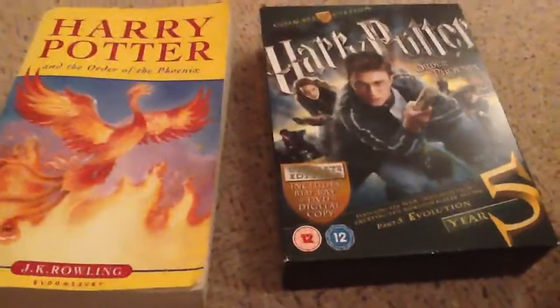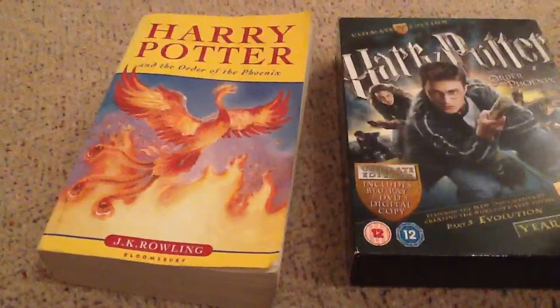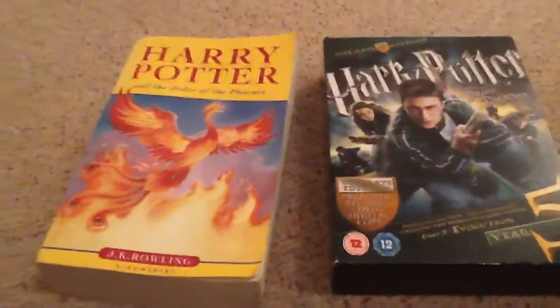Goblet of Fire, or Goblet, but it's Goblet, so I will call it Goblet. Next, Order of the Phoenix, the big slab of a book. Right, okay, Order of the Phoenix. Do you know what? Order of the Phoenix is the most boring Harry Potter book ever.